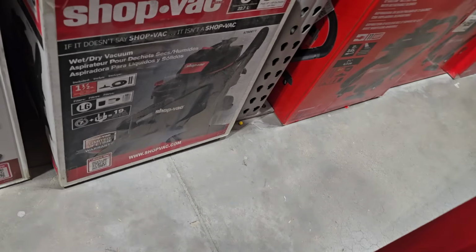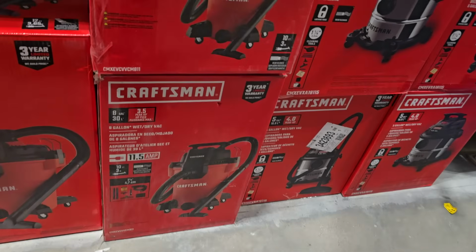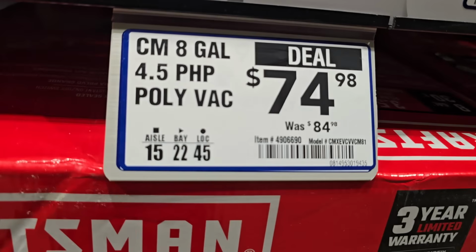All right, vacuums. So we got a shop vac. This is actually on clearance. $59 down from $69, so 3.5 horsepower, 6 gallon. And then they got the Craftsman here. This is a 3.5 horsepower, 8 gallon for $72, down from 84, so 10 bucks off on this one.